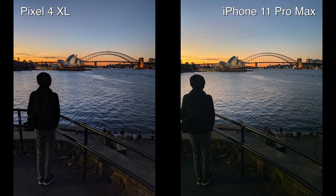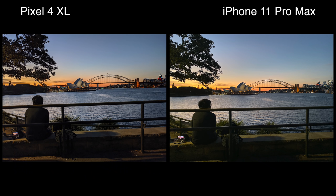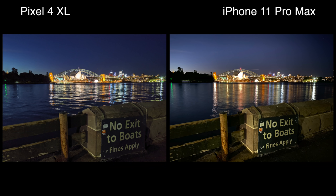There's also a difference in shutter lag, which is an issue I thought we were well past on camera phones. The time between hitting the shutter and the picture being taken is much longer on the Pixel in its night mode. And in specific circumstances, this could mean missing what many photographers call the decisive moment. You want the camera to trigger when you want the camera to trigger, not a few moments afterwards.